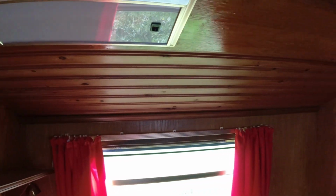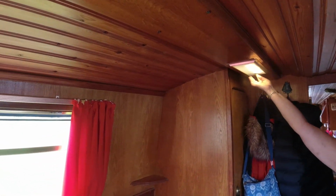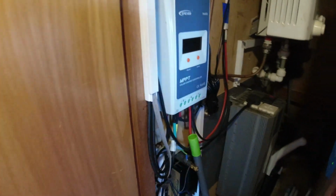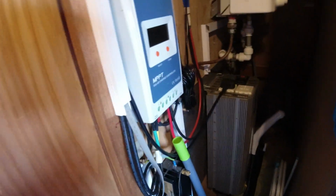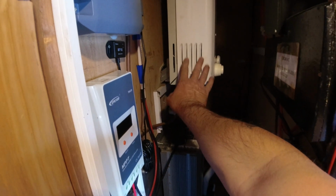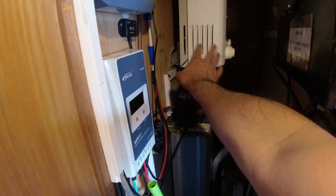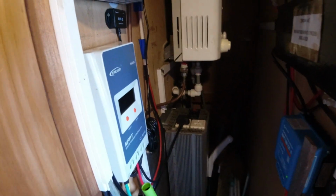It's LED lighting throughout the bedroom and throughout the whole boat, in fact, so it's all low power, which is great. At the back here we have our cupboard, which houses the electrics and some of the plumbing, and so we've got a 1500 watt Sterling inverter. We've got an on-demand gas boiler, so if we want to heat the water by gas, we just put this on, switch the tap on, and we've got instant hot water.